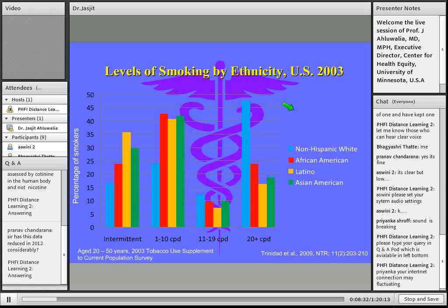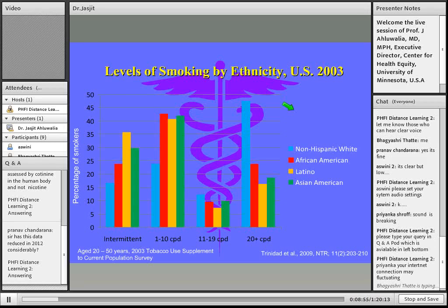And here in the intermittent category, in terms of what percent of each group is intermittent, you can see Asians are 30%. Among Latinos, 1 out of 3 who use cigarettes is an intermittent smoker. For blacks, 1 out of 4 blacks who smoke tobacco are intermittent smokers. And then whites, it's much less. So you can see that whites are heavier smokers by looking at this, and also by looking at this graph.